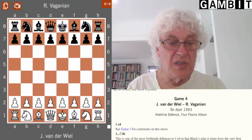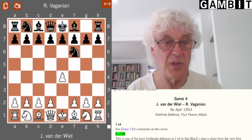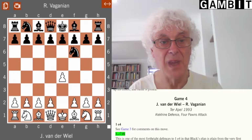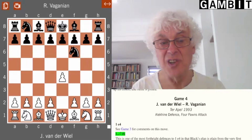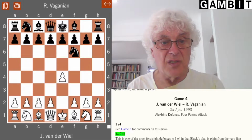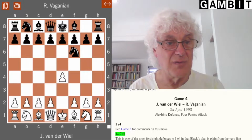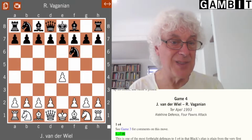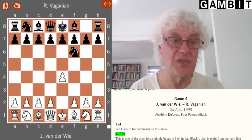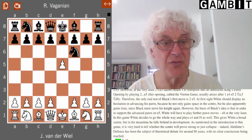White started with e4, and Vaganian continued with an opening which was one of his favourites. He also played the French defence quite a lot. He still occasionally plays these days in senior events, in fact. This opening, Alekhine defence, is one of the most direct attempts by black to conduct the opening. He immediately attacks the white e-pawn with his knight and tempts white to push the pawn on and drive the knight away.